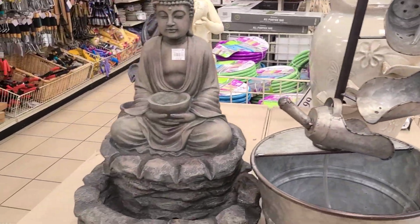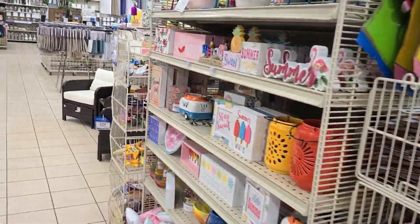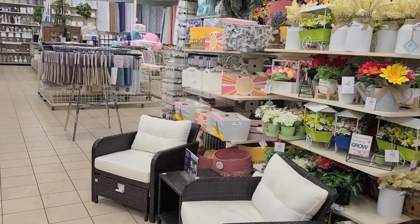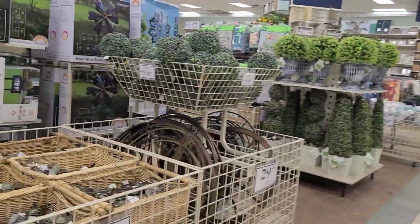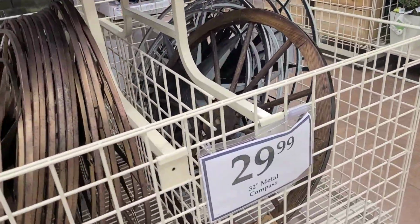And these, they were all about the same kind of price. If you would like a little water feature in your yard, those are always nice. The sound is nice and relaxing when you sit in your yard and you hear a little bit of the water feature. Again, these were some leftover spring and summer decor right here, $29.99.